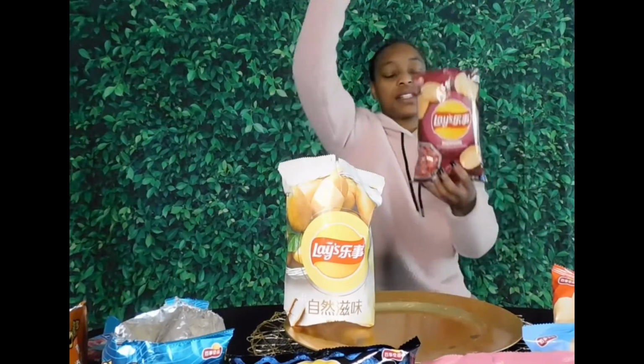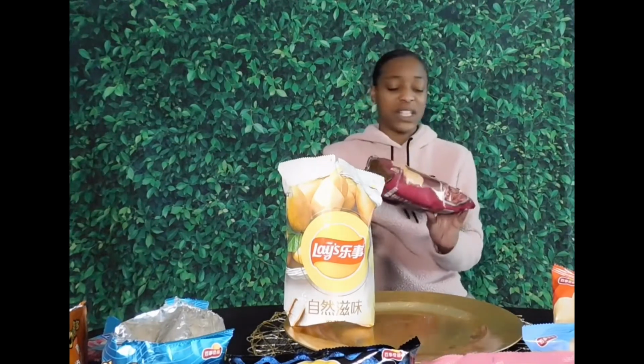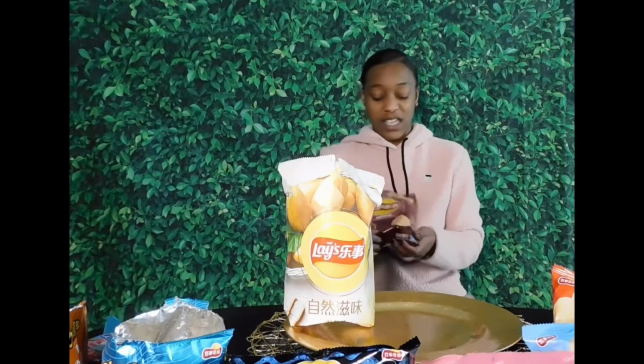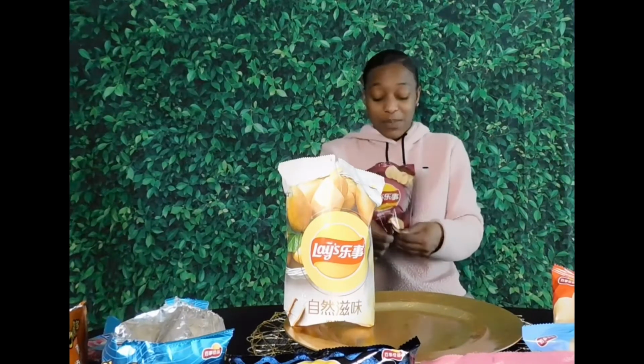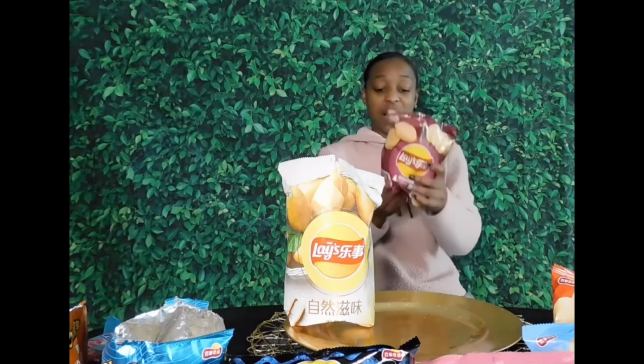These in first place. These in second place. Them shrimp chips is at the end so far. I don't know. This smell, you got to smell stuff, because that's going to let you know if you like to taste it. But I don't know. These are pretty good.